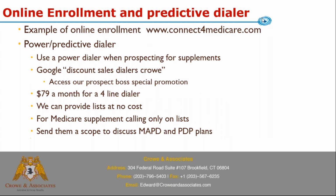Now I'm going to give you an example of Connect for Medicare. It's www.connect4medicare.com. Again, if you have contracts with us, you have access to the site. It doesn't cost you anything. You just have to call Pinnacle or our office or email us and get your username and password.